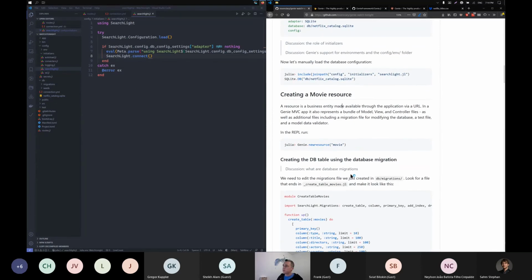Now that we have a database, we can create our first resource. Basically, a resource in an MVC app is a business entity, a piece of data that we expose on the internet and which can be accessed at a certain URL. So we can imagine an entity, a resource, as being a product or a user or a book, or in our case, it is going to be a movie.